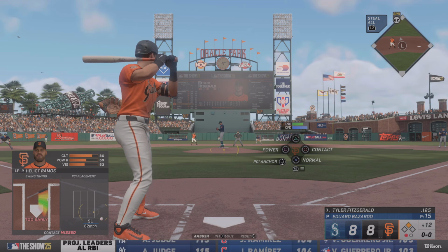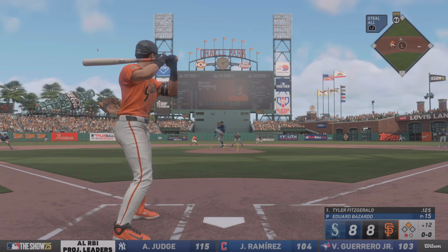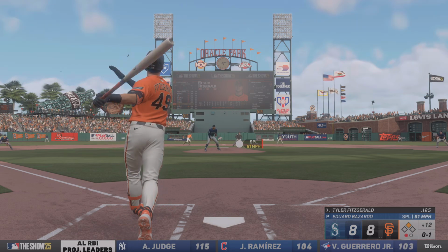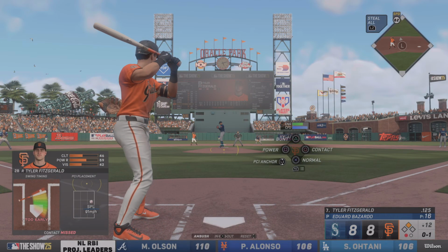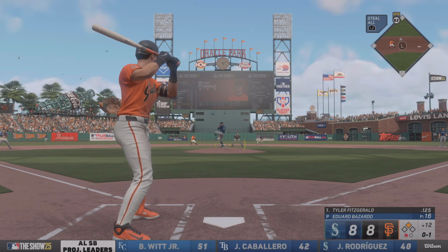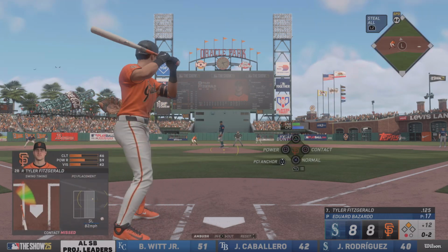And up next for the Giants, Tyler Fitzgerald. Entered the game as a pinch runner. First plate appearance for him here. Swing and a miss, 0-1. Swing and a miss. And the count is 0-2.